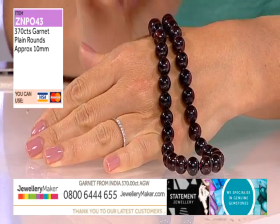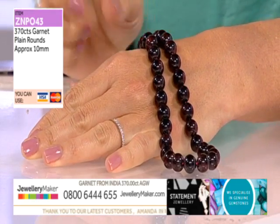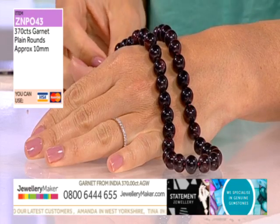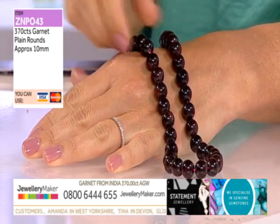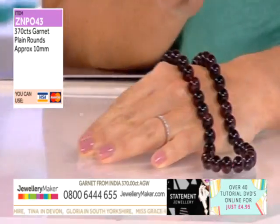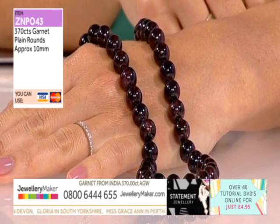10mm rounds they are. You could quite easily just take one of those, couldn't you, Laura, and wire wrap that into a ring and it would look gorgeous. Easily. Pair of earrings, pendant, it's beautiful. They are so sizable. That depth of colour is phenomenal. 100% natural.